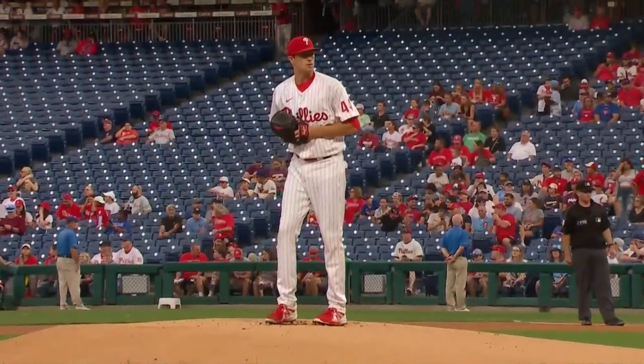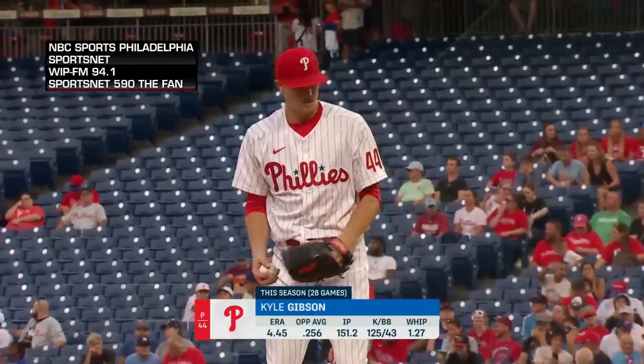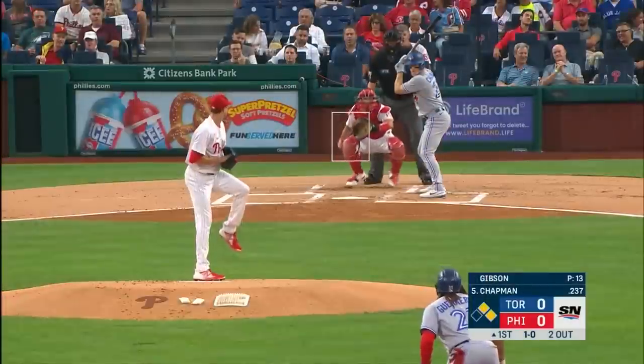Veteran right-hander Kyle Gibson makes his 29th start of the season. He's pitched 151 2/3 innings with a 10-6 record and a 4.45 earned run average. So runners on first and second with 2 men down, and Matt Chapman's coming up.